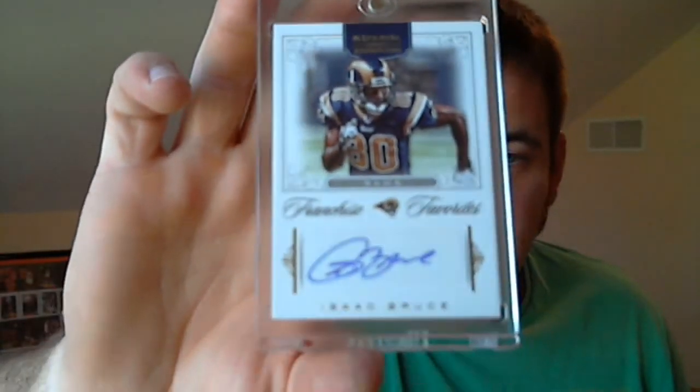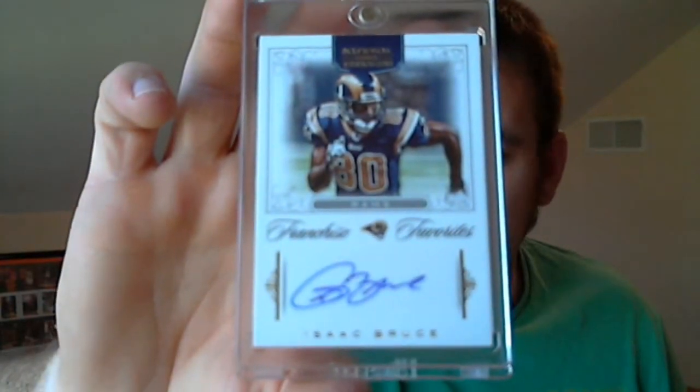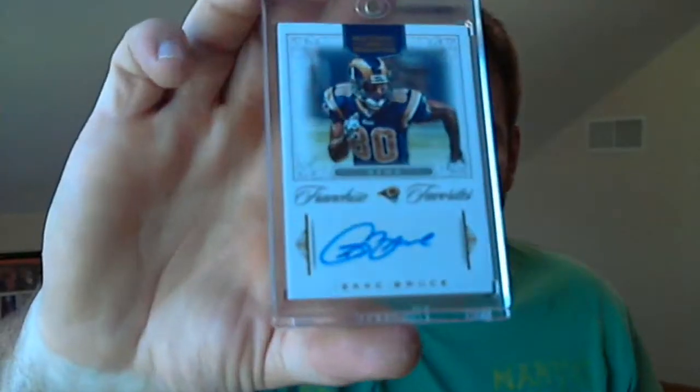Don't worry, Scott. I've got another Bruce auto from National Treasures on the way because I felt so horrible about picking this one up for myself. I nabbed you a Bruce auto, so I'll be shooting that your way once it comes in. Not that you are watching this, so it's going to be a total surprise when you get it.